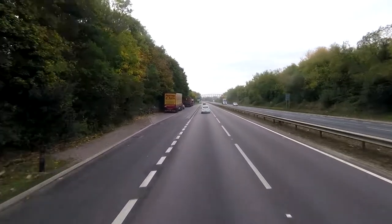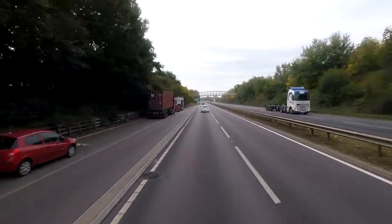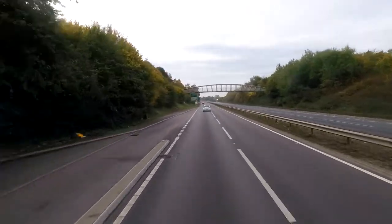Felixstowe Docks Berths 8, 9, 10 and Trinity Docks.